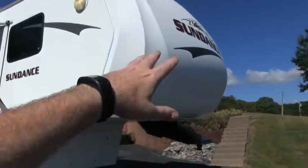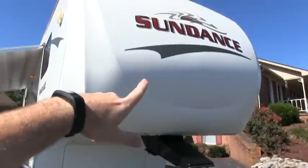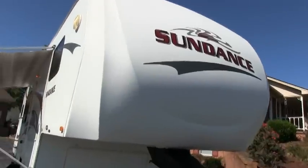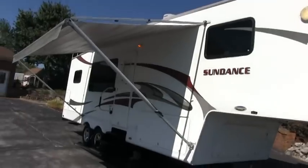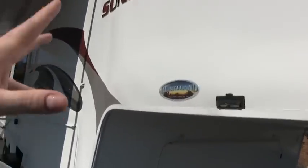You do have the beautiful molded front fiberglass cap. That's the number one sign when you're pulling up to look at a fifth wheel. Definitely, if it's got a molded fiberglass cap, it's more than likely not going to be an entry level. This is a full profile fifth wheel. And the fiberglass skin is a high gloss fiberglass skin finish.